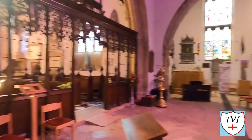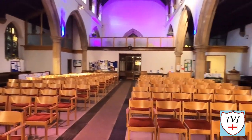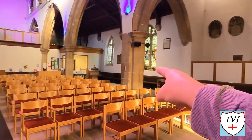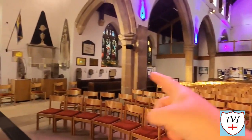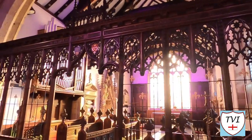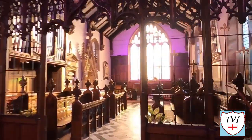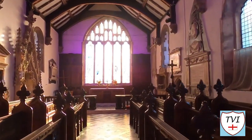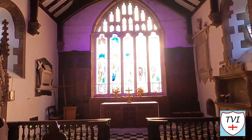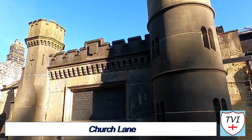So, this is quite a wide church. As well as automatic doors, it's got modern seating. There's no pews here. There are a couple of pews on the back walls, over here and over here. It's a beautiful rood screen. How about that? Let's have a wander into the chancel. It's very quiet in here. Look at that for a gorgeous bit of stained glass. The church was given Grade 1 listed status in 1951.